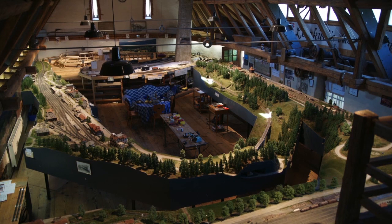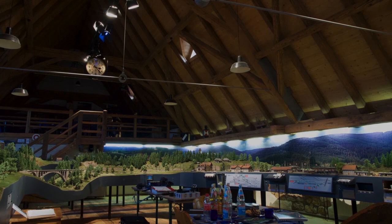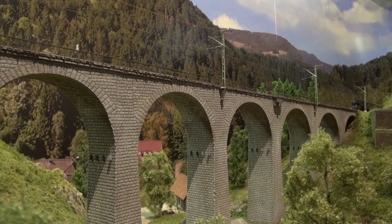The layout is housed in a typical Black Forest barn and creates an ideal setting with its high ceilings. We pick up an early morning passenger train coming in from Freiburg and on its way to Neustadt over the Ravenna Viaduct.